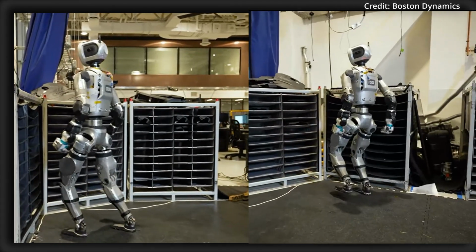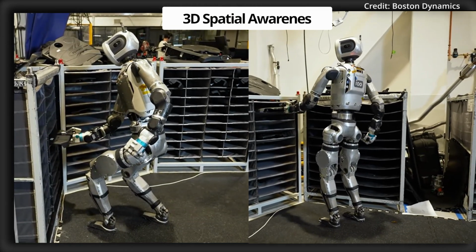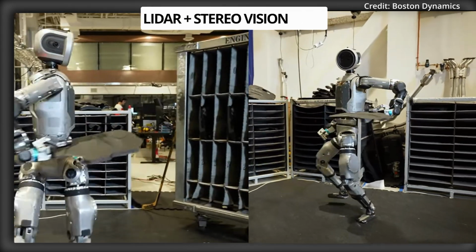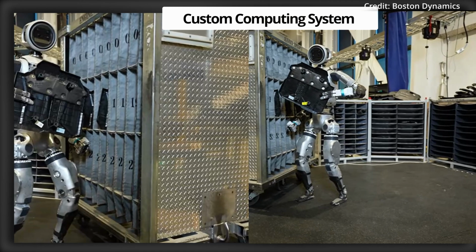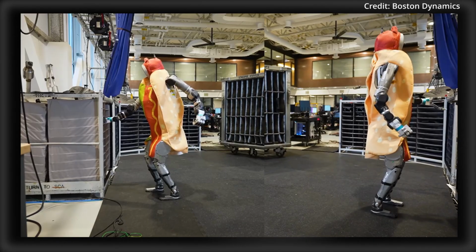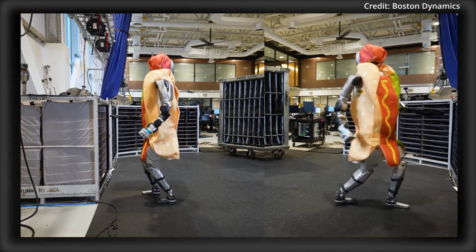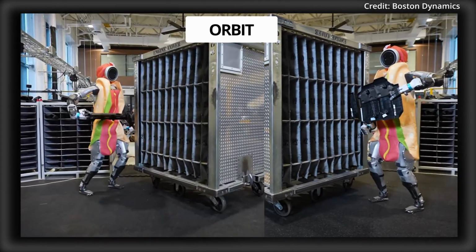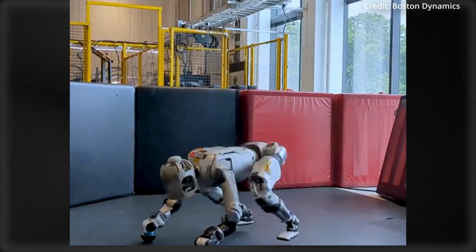Plus, its articulated head with integrated LED lights improves 3D spatial awareness, while a suite of sensors, including LiDAR and stereo vision, helps Atlas further process environmental data. But Atlas also uses all-electric actuators, as well as a custom computing system to even further enhance its control capabilities, with everything being powered by a battery pack for extended operation in industrial settings. And what's more is that Atlas's software integrates with Boston Dynamics' fleet management platform called Orbit in order to facilitate coordinated tasks alongside a fleet of other robots while requiring minimal human input.